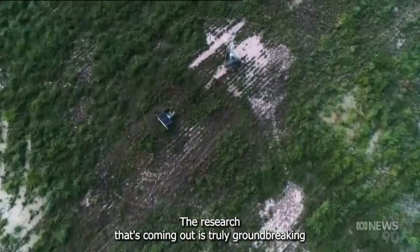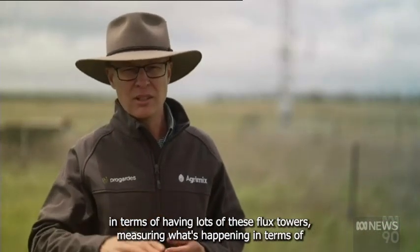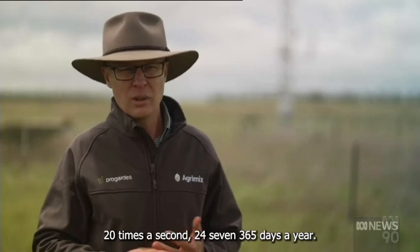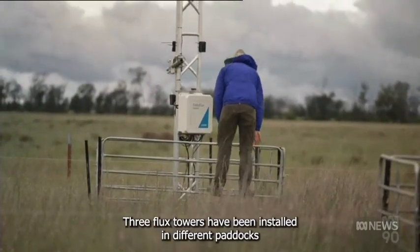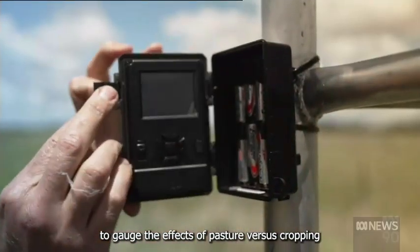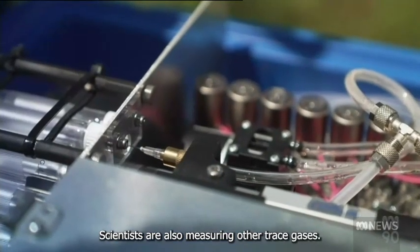The research that's coming out is truly groundbreaking in terms of having lots of these flux towers measuring what's happening in terms of carbon drawdown into the plants and the soil 20 times a second, 24/7, 365 days a year. On this property, 3 flux towers have been installed in different paddocks to gauge the effects of pasture versus cropping on the flow of carbon. As well as carbon, scientists are also measuring other trace gases.